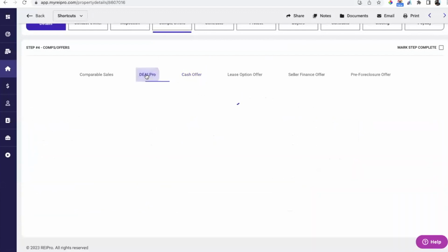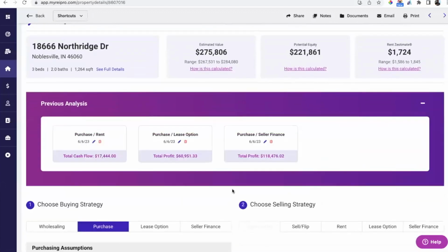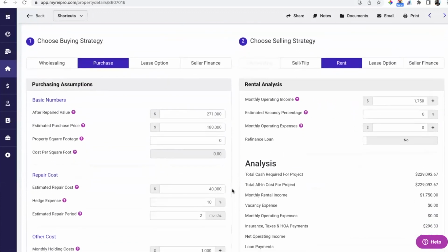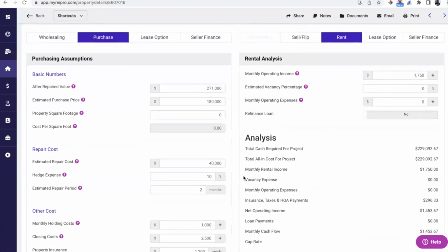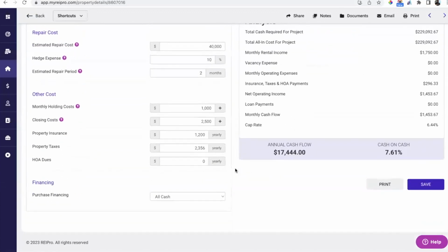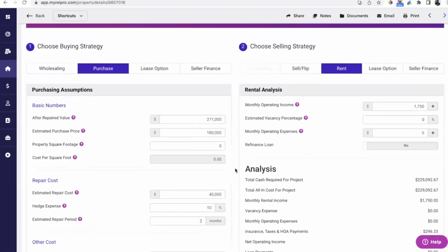Now, most important thing, what are we going to do with this property? I'm going to show you a couple of scenarios here. You could buy the house, fix it up, and rent the property out. From what I've seen, Eric, it's 1750, and I'm going to assume that we're not going to have any issues with the tenant during this time. That is pretty good, but it's really not the best.